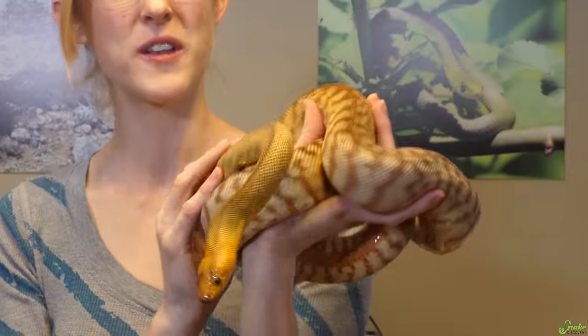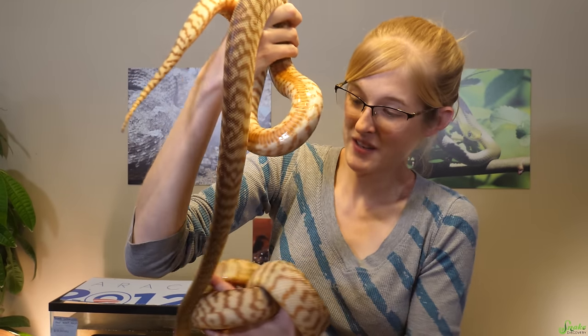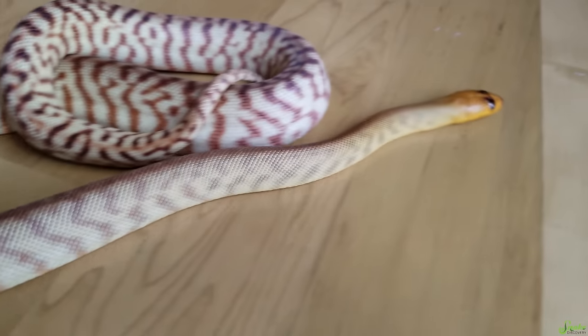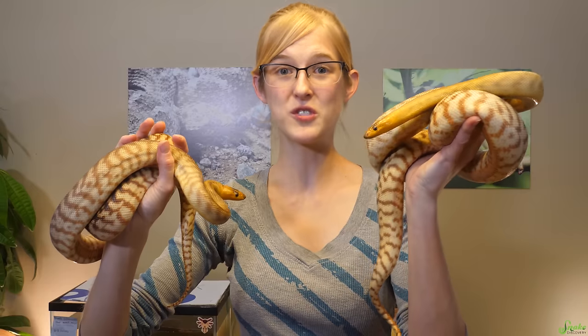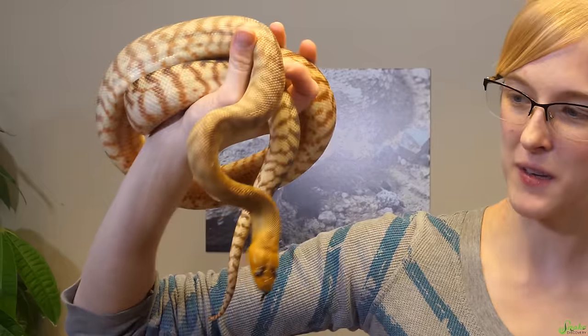I bring this girl with me to programs quite frequently and I let kids hold her. She has never bit. She is amazing. Whereas our male here, we don't handle much at all. I don't bring him to programs. And as you can see, he moves around a little bit more than the female here does, who is used to socialization. But he's still not bitey. That wasn't a strike pose. He's just sitting, he's calming down a little bit. But as you can see, they're not as bad as people think they are.